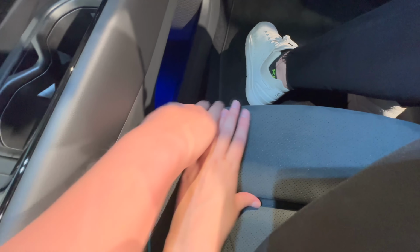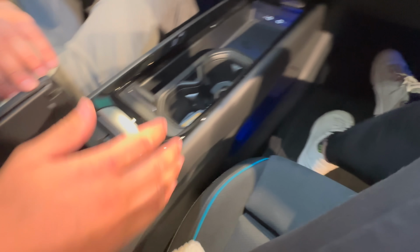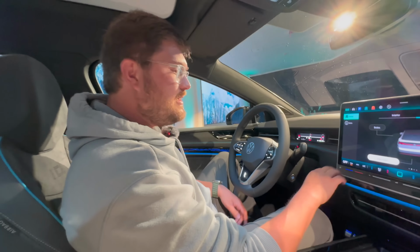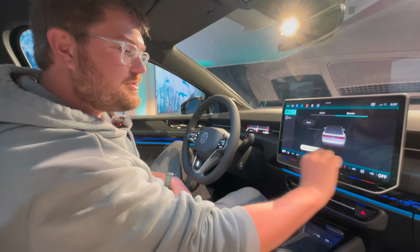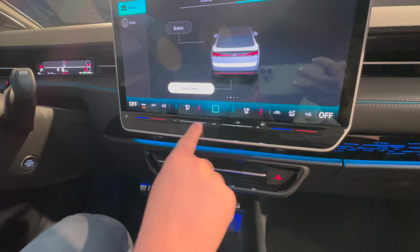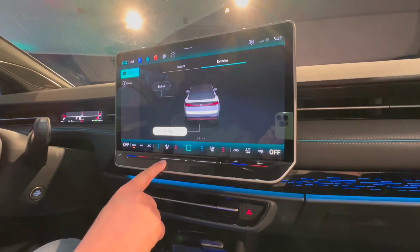These seats are cloth with the leather on the outside. It's nice. Heated and ventilated seats. The climate control, they use the touch screen to change it. And just like Tesla, your climate controls are on the bottom. Take a look at this, backlit displays as well for the temperature and volume. That's really nice and needed.